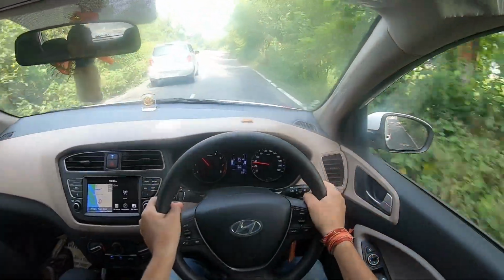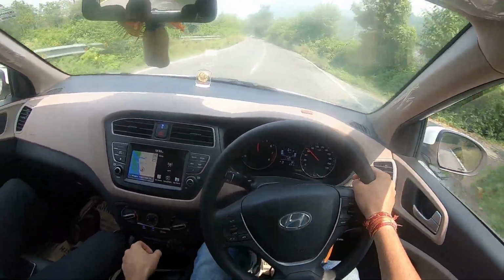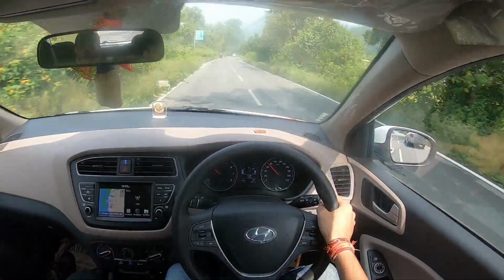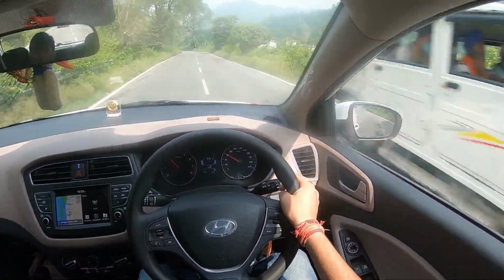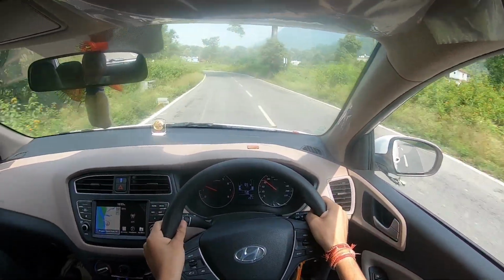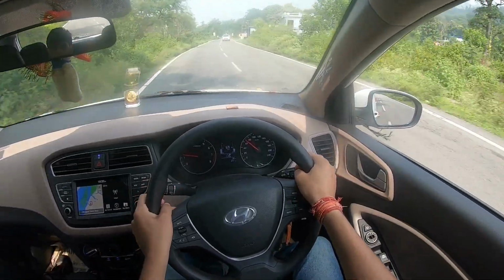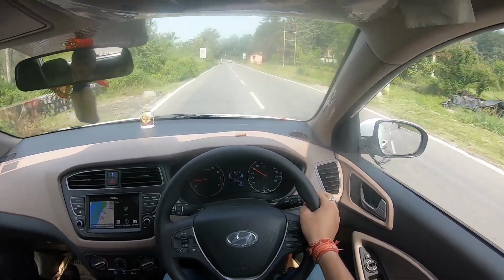So now you know that if you want a comfortable car for your daily commutes, you can opt for the i20, and even the Altroz can be considered. And if you want a car that has got punchy performance and good handling, you can opt for the Baleno. That is also a good car. But if you want just outright performance, just opt for the Ford Figo. That is the best hatchback in terms of enthusiastic driving till date.